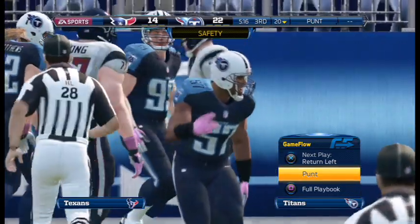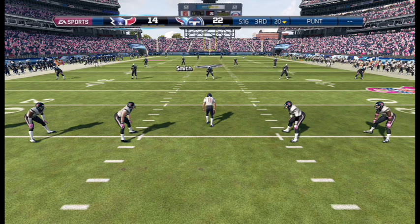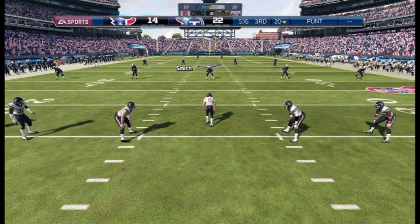It is truly a bonus when you can take your outside linebacker and let him rush the quarterback and he can get a sack. Nice job that time by the outside linebacker.